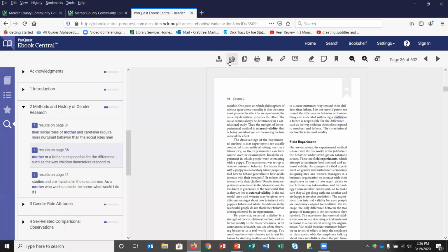I can download the entire book here. I can get PDF portions and download chapters of the book if I wish to. I'd also like to talk about something called the bookshelf. The bookshelf can be a very useful tool for you to access and kind of retain information. I want to show you about the bookshelf.